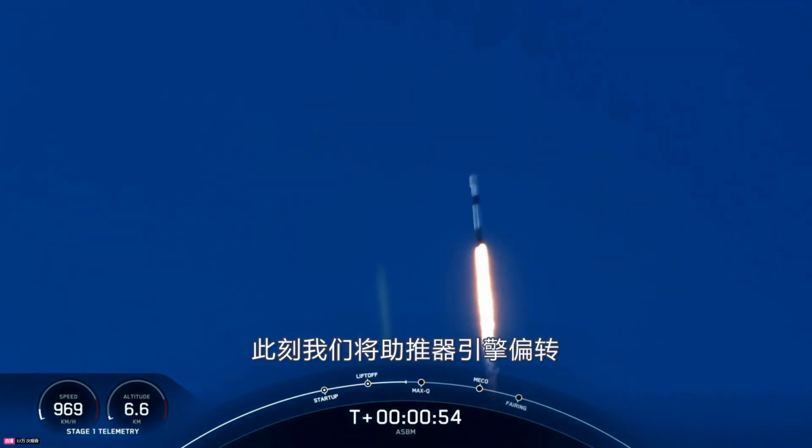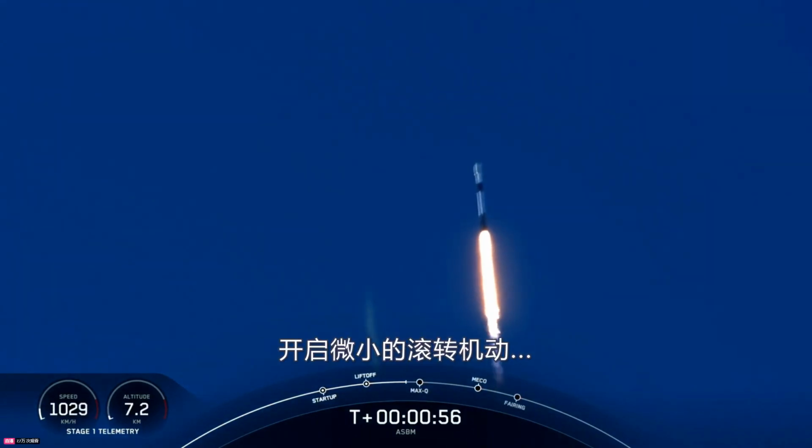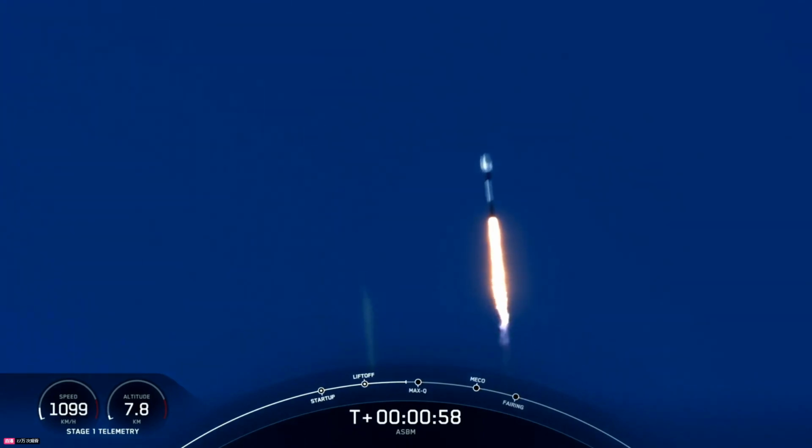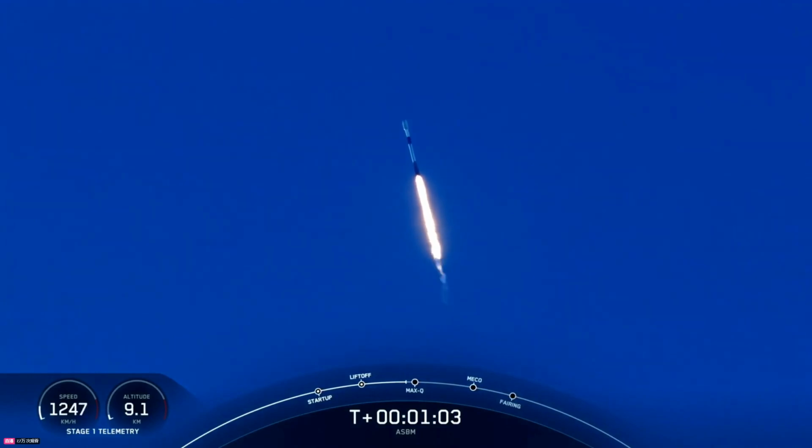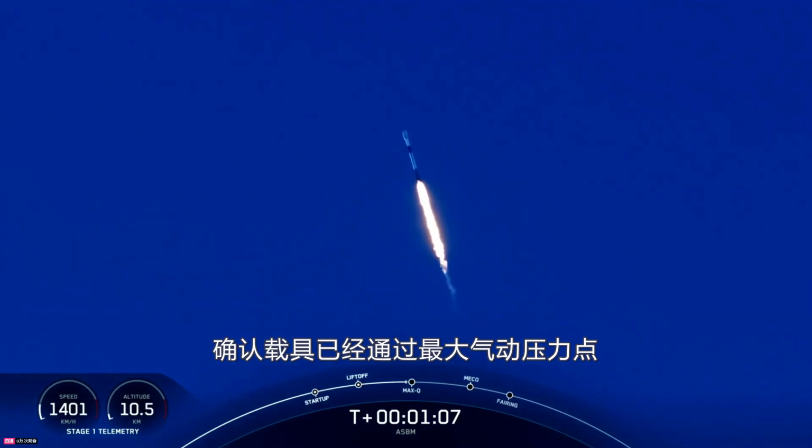At this point, we're gimbaling the engines on the booster to initiate a slight roll maneuver. Vehicle supersonic. Call out there that Falcon 9 is moving faster than the speed of sound. Max Q. And there's confirmation that we have passed through the period of maximum aerodynamic pressure on the vehicle.